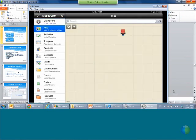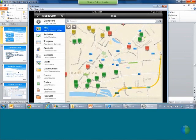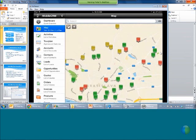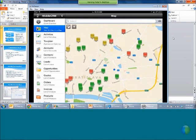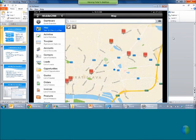Here is the map. The map always zooms into your current location. So the blue pin is my current location, and I can see all the accounts, contacts, and leads on the map. I can pinch with 2 fingers to zoom in and zoom out, or I can navigate throughout the map with 1 finger. And those are the green pins. I can also say to show me only the accounts. Those are the red pins, and so on.